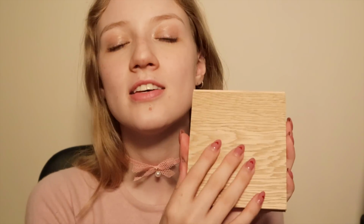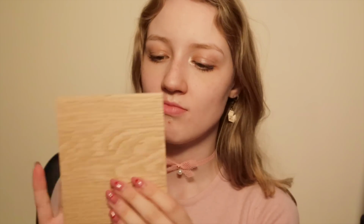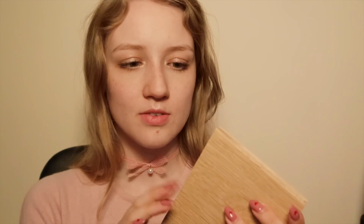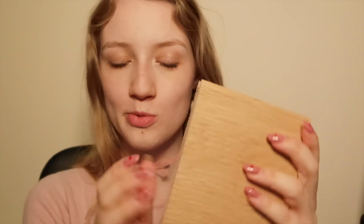Alright, well, let's look at the other options. So, I got 3 wood samples. This is Tanner's Oak. Let's go with one step down. And that is this little guy. So this one is brushed oak. Very creative naming, obviously. But again, this is genuine oak floorboards.